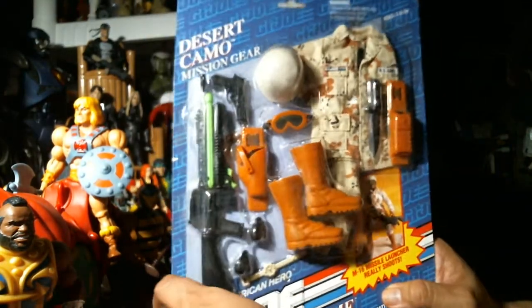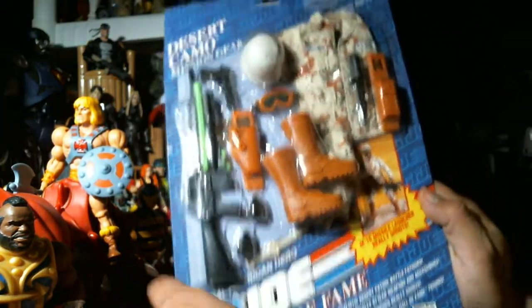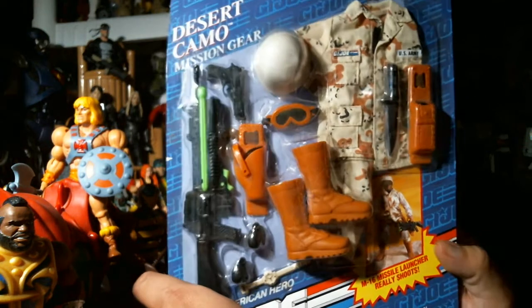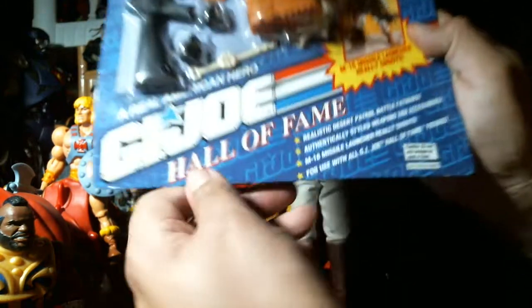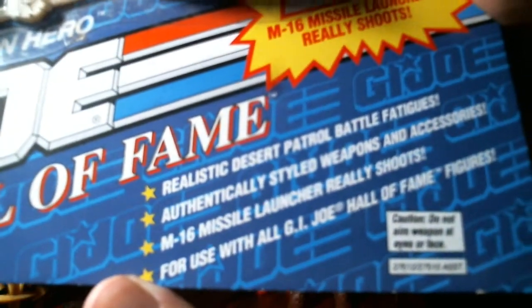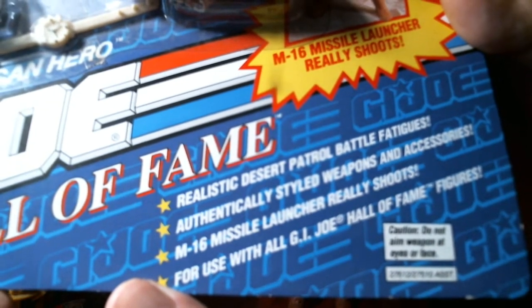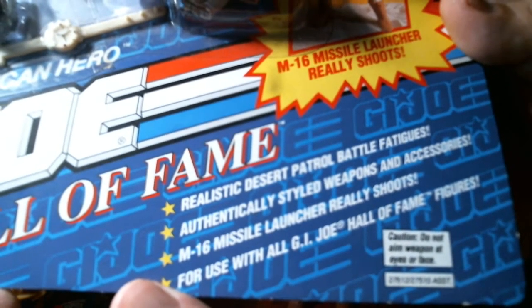See, I ordered this for $8. A Hall of Fame Desert Camel Mission Gear pack. Realistic Desert Patrol Battle Fatigues, authentic style weapons and accessories. M16 missile launcher really shoots. For use with all G.I. Joe Hall of Fame figures.